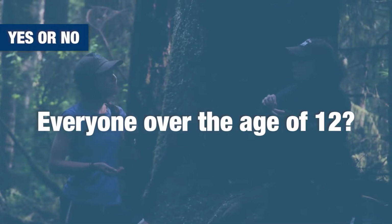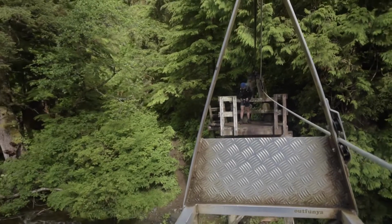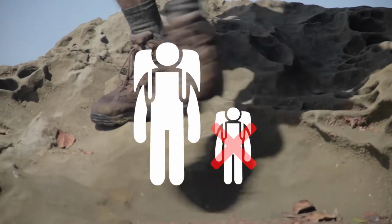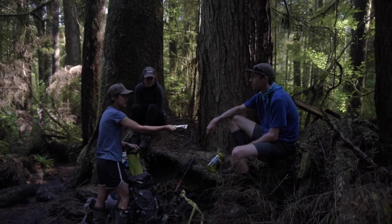Finally, is everyone in your group over the age of 12? All hikers must be at least 6 years old to get an overnight permit, though the trail isn't recommended for anyone under 12. If you have children, it's best to choose another hike.